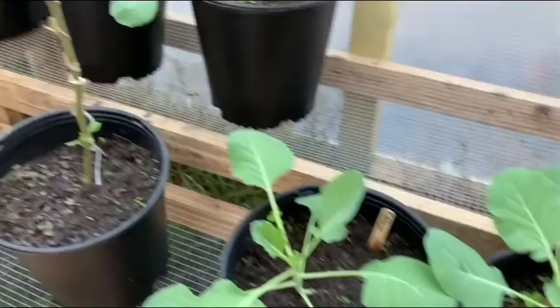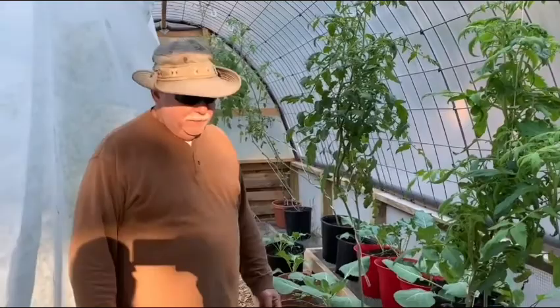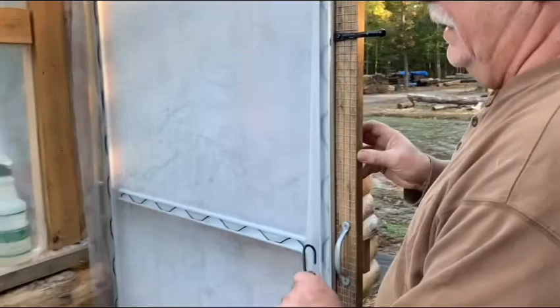They'll be okay. We had the place locked up tight and it got to like 90 degrees and these guys started fainting on us. They did, because we added plastic to the door here. We sealed this thing up, but we haven't automated the vent yet and we kind of let it go. So we got the wiggle wire. It got to like 90 degrees. It's pretty tight.